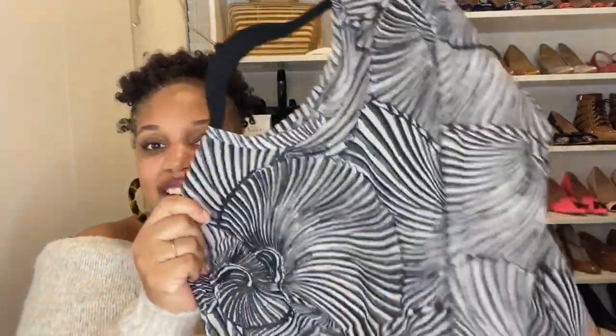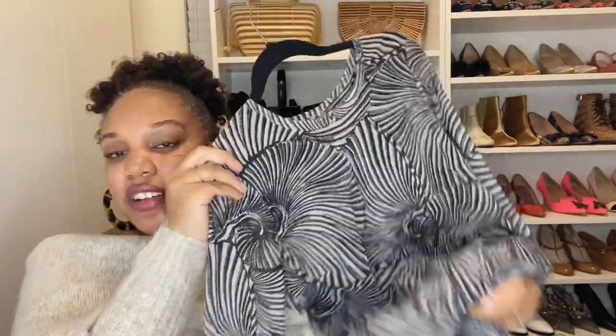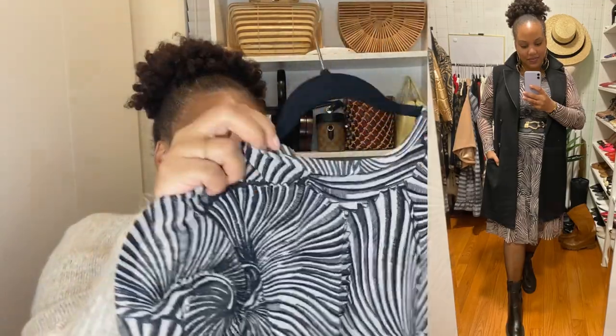Also from that same brand, Baum und Fairgarten, I got this other dress. This one I did not try on camera, so I will pop a picture up for you guys. This dress in particular is kind of a sheer material. The bodice, the top part, is completely sheer. I'll stick my hand through here. It's not coming across on camera, but it's see-through. So I would definitely wear a black bra underneath. You can maybe do a camisole if you want, but I'm fine with this.